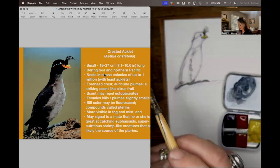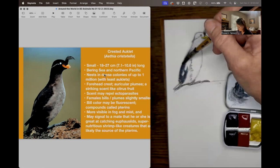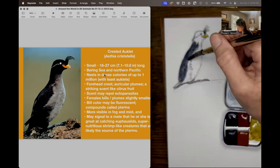I'm going to do this first with some kind of broken dry brush because this back isn't 100% black, so I can do it this way and maintain some of that mottling.